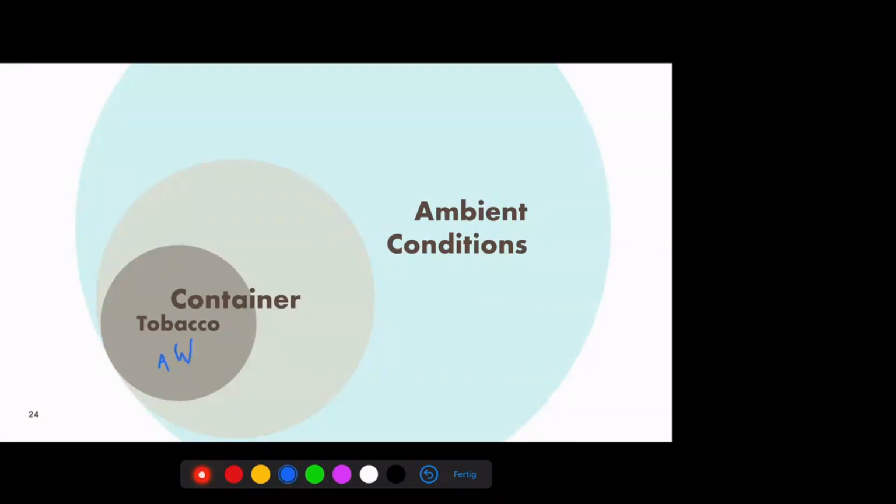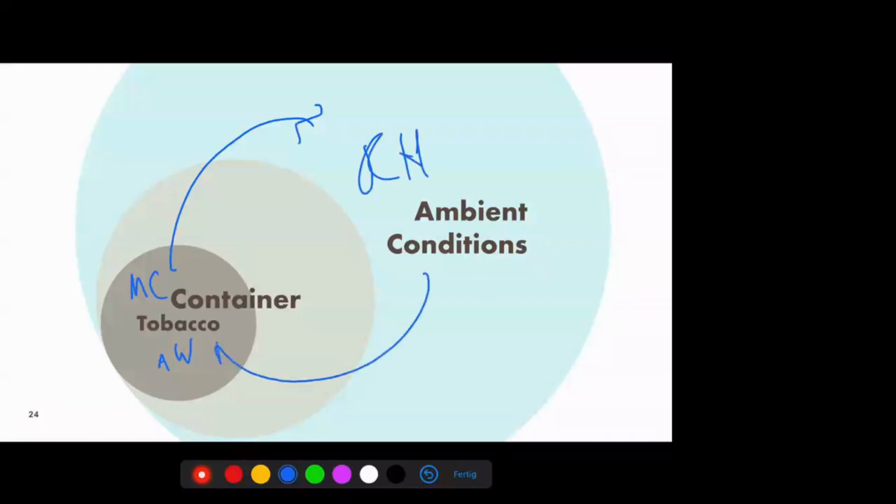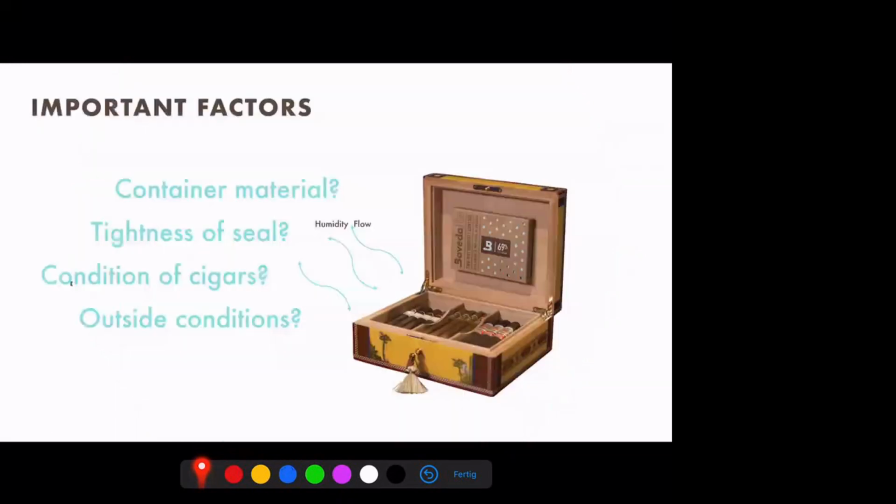And on the outside, you have the relative humidity. And these two are mediated by your container, which can be a humidor, a Tupperware, however you store your tobacco. So the quality of your humidor and the factors, the materials, the tightness of the seal, how much gas exchange does a humidor allow? Is it made out of wood, which is porous by nature? How well does the lid seal? Do you have glass? How well does the glass seal? And so on and so on.